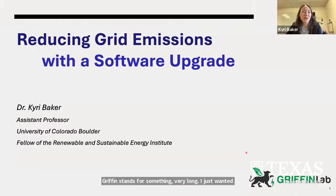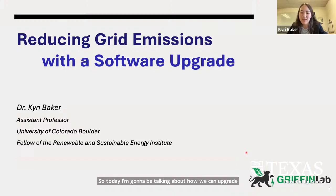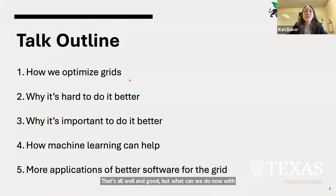So today I'm going to be talking about how we can upgrade the software that runs the grid in order to reduce emissions. So everything that Carrie mentioned, installing more transmission capacity, installing more generation, doing energy efficiency, that's all well and good, but what can we do now with just a software upgrade? Just to make sure we're all on the same page, I'm going to go over how we currently optimize grids, why we haven't moved this towards a more physically realizable technique, why it's important to do that, and then I'll get a little bit into how recent advancements in machine learning and computing can help us do these things.